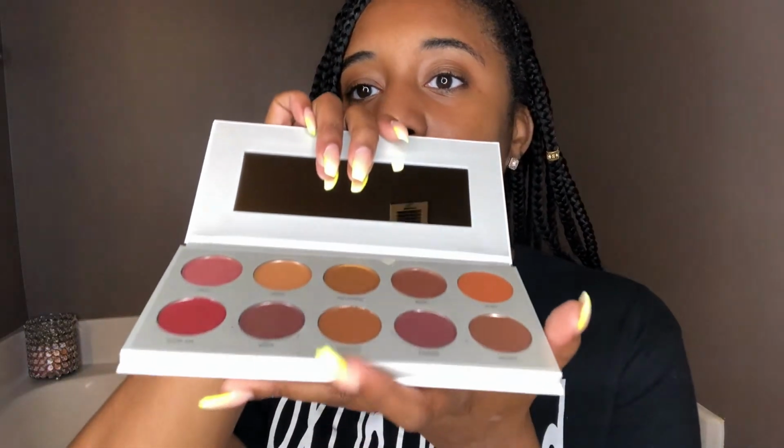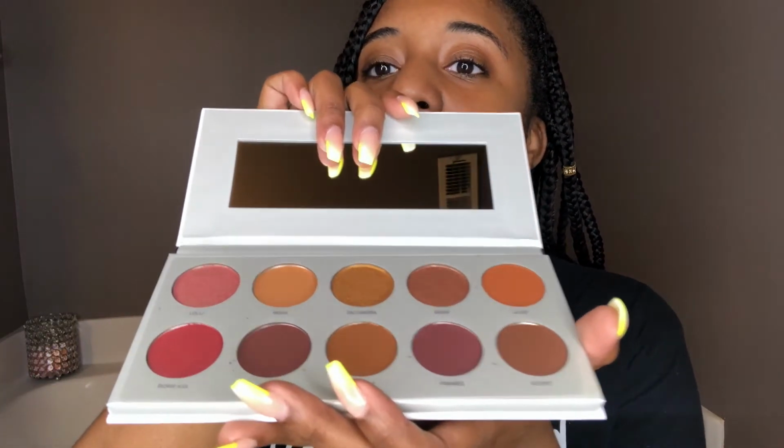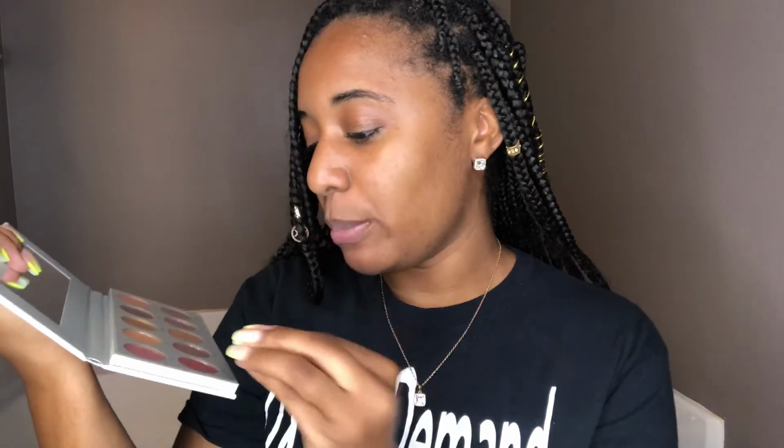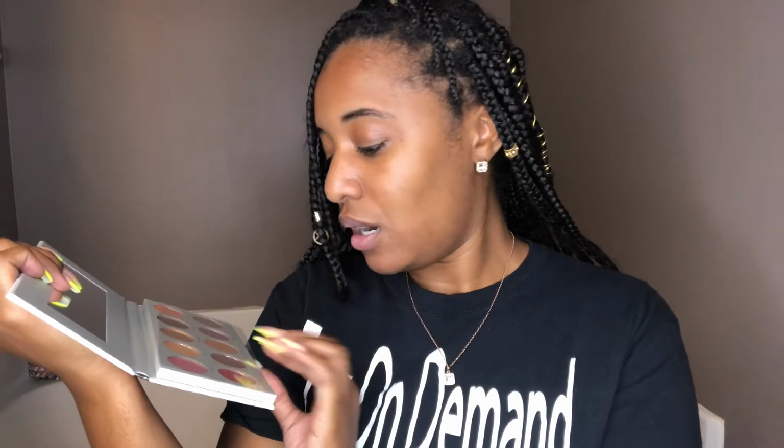Okay. Oh yeah, these my colors right here. This is my favorite. These are my favorite type of colors to wear. A little soft, shimmery pink. Oh Lord, she got some cuss words on here. It's okay. I like this palette, girl. Okay. I think that's it.